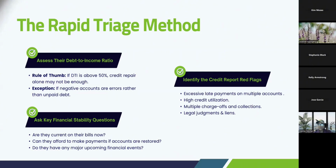And identifying credit red flags on the report: excessive late payments across multiple accounts, where maybe they need more of a debt management program; high credit utilization, multiple charge-offs and collections, judgments, liens, lawsuits. Look for those types of things. And if these are all really super recent, it's more of an indication that maybe bankruptcy would be a better solution for them.